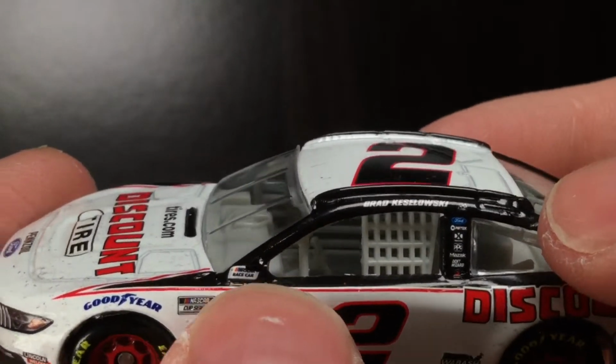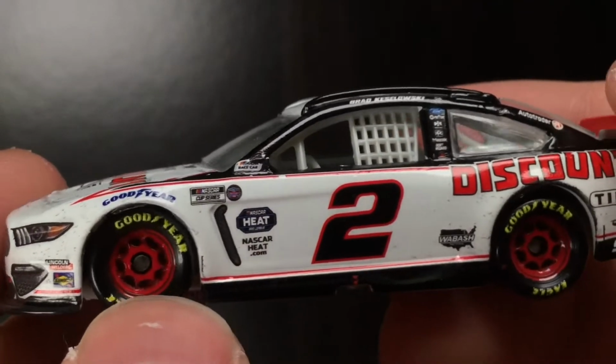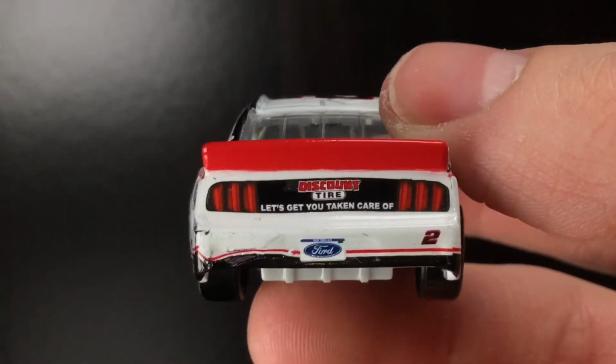You got, oh God, you got a bullet hole through the NASCAR race car logo. I love the paint scheme. The red, white, and black, it's like one of my favorite color combinations.